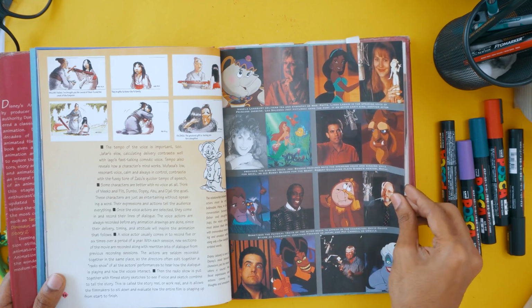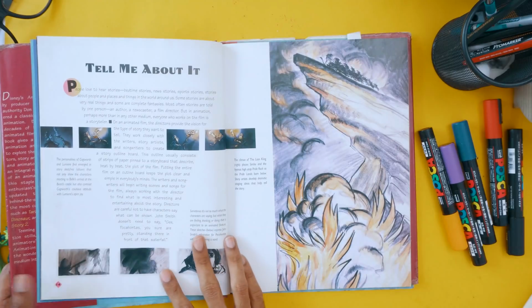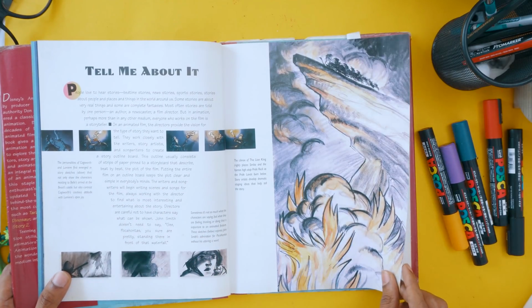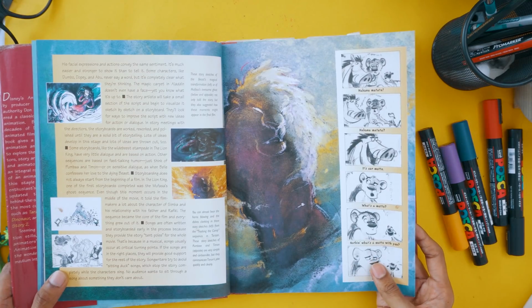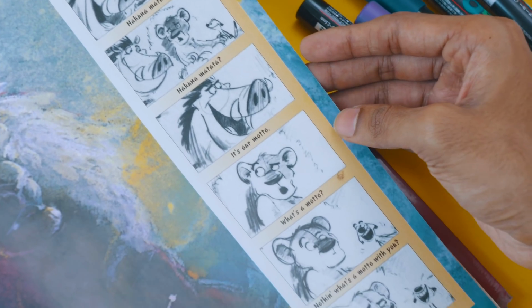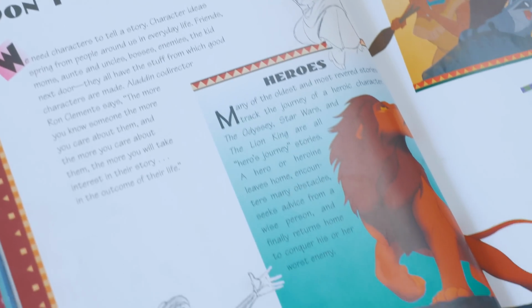So I've had this since I was a kid, when I was in say 8th or 9th grade or something like that. So this entire book is written by David Hahn, and he's a producer of Lion King, and I didn't know that. Beauty and the Beast. That's amazing.